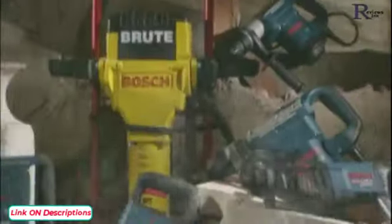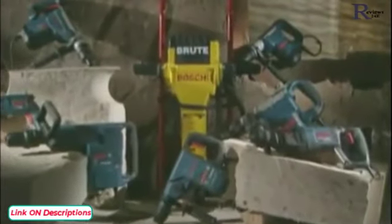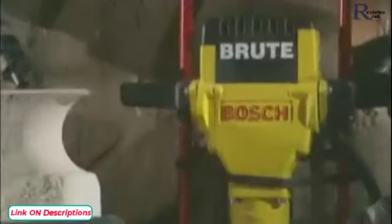There's a new demolition hammer on the block. A welcome addition to the best-selling, hardest-hitting family of hammers in the world. A hammer that's Bosch through and through. Specially bred to wreak havoc on concrete, stone, asphalt, and masonry. It's time to meet Jack.